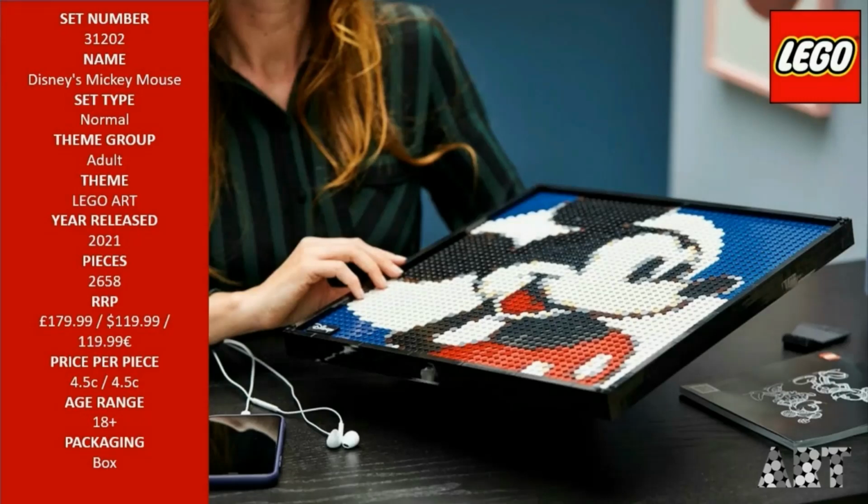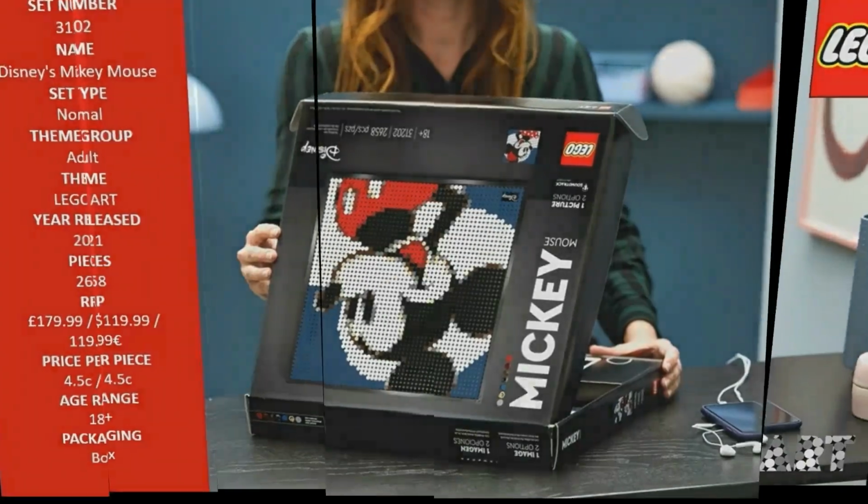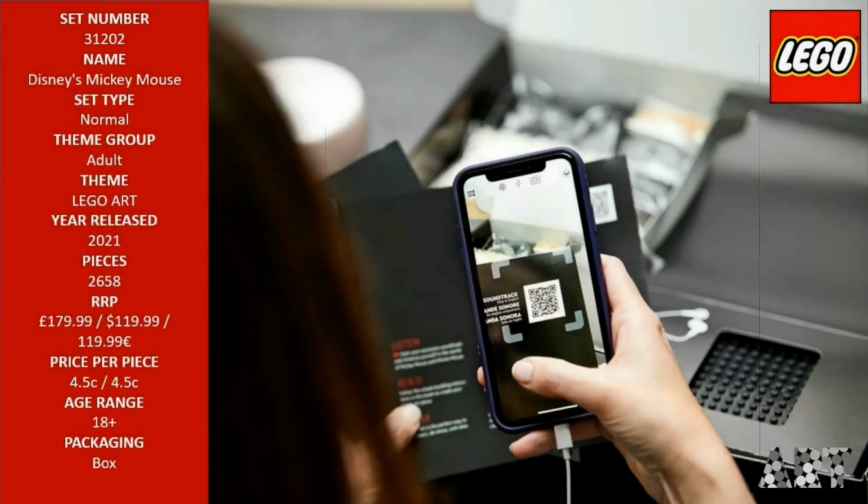Enjoy a relaxing break with this LEGO set, featuring over 2,650 pieces, including 9 canvas wall decor plates, Disney signature tile, brick-built LEGO frame, unique hanging element and a tile tool. This set lets you relax and recharge while you focus on your appreciation for Disney's Mickey Mouse through art. With the included soundtrack, you can learn new details as you build.